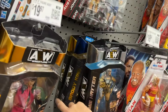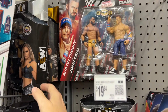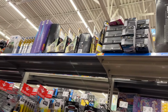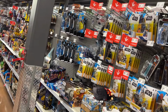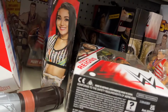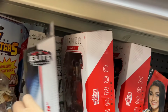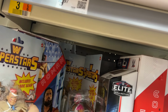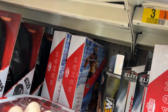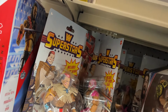What do we got hanging here? Brody King, Max Caster. Nothing too exciting in AEW. Just kind of checking the top. I can already tell you they don't have any of the new gold labels or anything there for Multiverse. What do we got down here? Got Kurt Angle, Roman Reigns. There's Rey Mysterio. They had a bunch at the New Wave here last week. People had already tore into them, and if there was a Chase Razor, we missed it. That's okay. I don't have to have that Chase Razor, but if I do find it, it will be procured.